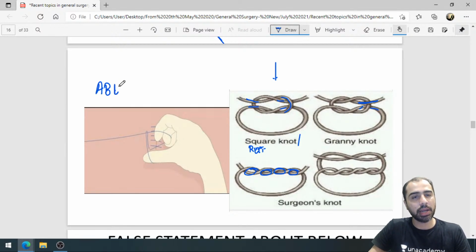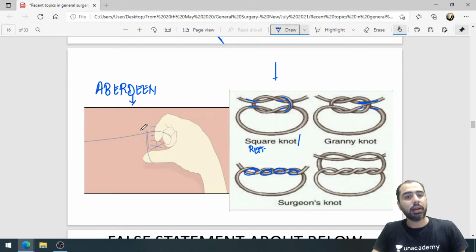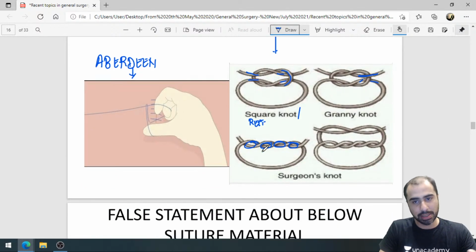This is the Aberdeen knot. At the end, the last loop is what Vineet said. That's what it is. So first I do continuous sutures. Then when I reach the end, I just pull it inside like this and I tighten it. So this is the Aberdeen. Have a good look at this. They have never asked this. Every time they are not going to ask you square knot or reef knot. They will ask you Aberdeen knot or Roeder knot. If they ask, hopefully you will say, yes, I was right.